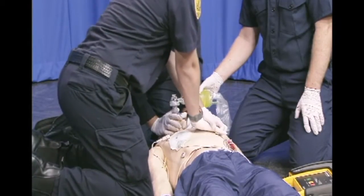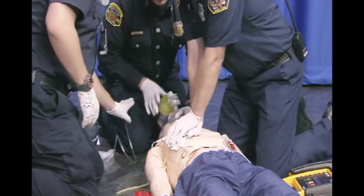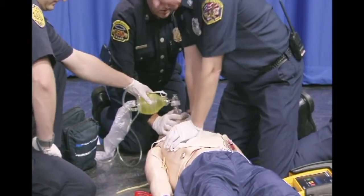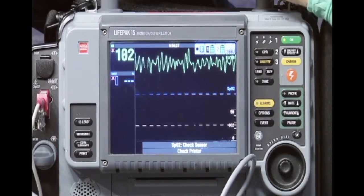Chest compressions are tiring. Team members must rotate every 2 minutes so that compressions are consistently administered with enough force and with adequate rate. Paramedics should switch to a manual defibrillator and continue to monitor the patient's rhythm during the cardiac arrest.